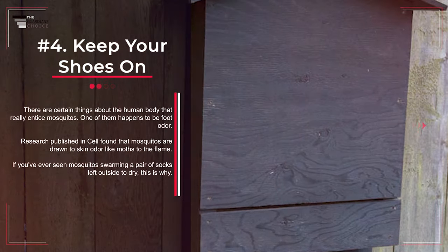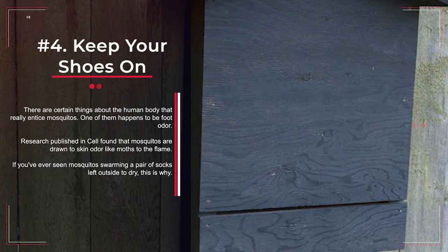Number 4. Keep your shoes on. There are certain things about the human body that really entice mosquitoes. One of them happens to be foot odor. Research published in Cell found that mosquitoes are drawn to skin odor like moths to the flame. If you've ever seen mosquitoes swarming a pair of socks left outside to dry, this is why.